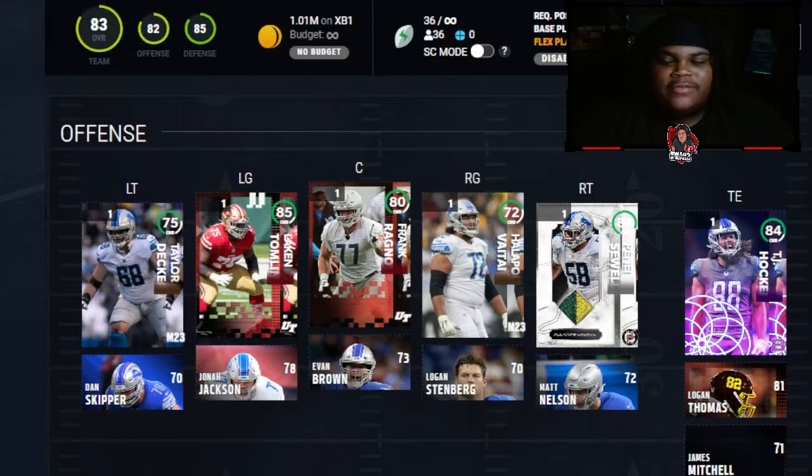Starting on offense, at left tackle, 75 overall, Taylor Decker, former first-round pick, as a matter of fact. Backup at 7 overall, Dan Skipper. Left guard, 85 overall, Lincoln Tomlinson. You'll also see him in the video for the 49ers, as well as the Jets. Backup at 78 overall, Jonah Jackson. At center, 80 overall, Frank Ragnow. Backup at 73 overall, Evan Brown.